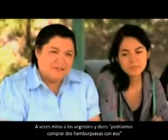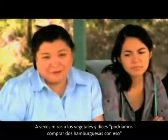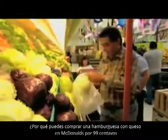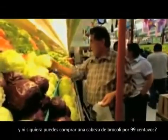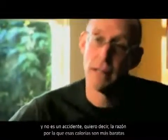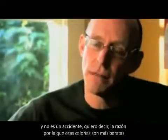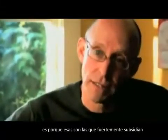Sometimes you look at a vegetable and say, okay, well, we can get 2 hamburgers over here for the same amount of price. Why is it that you can buy a double cheeseburger at McDonald's for 99 cents and you can't even get a head of broccoli for 99 cents? We've skewed our food system to the bad calories, and it's not an accident. The reason that those calories are cheaper is because those are the ones we're heavily subsidizing.